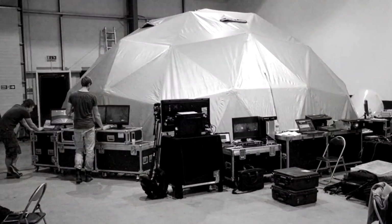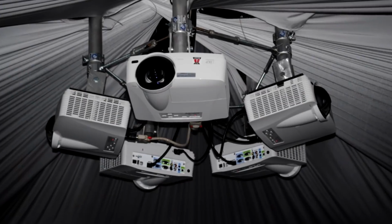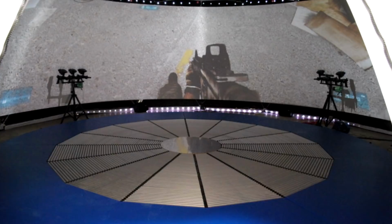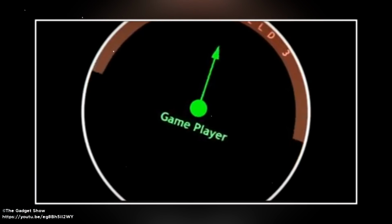They tested it back in 2011 with Battlefield 3, aiming to see how effectively you could play the game whilst holding a gun and using full body movements. Collaborating with multiple companies and bright minds, they eventually came up with a 4-meter high, 9-meter wide igloo dome that has 5 HD projectors mounted on the roof, which allows players a full 360-degree screen.